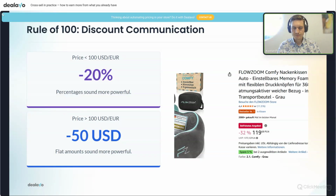And the next is the rule of 100, the discount communication. What does it mean here? This is the method that helps you to make the discounts bigger, more efficient from the sales point of view.